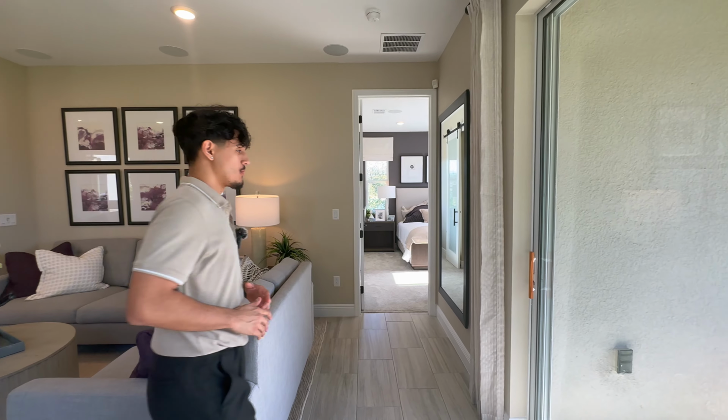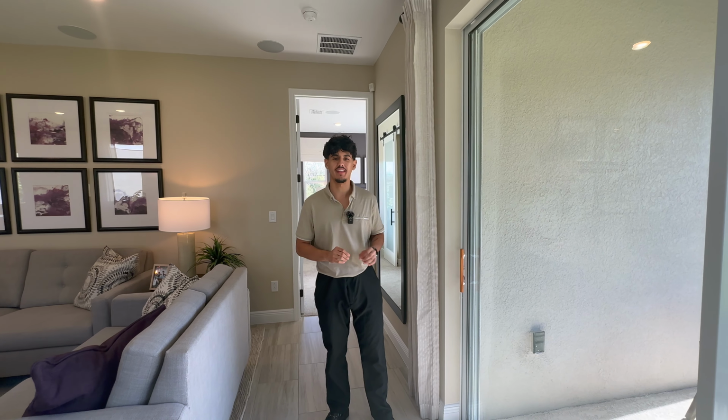Now, next to our living room is actually going to be our screened-in lanai, and we'll be taking a look at that right now.